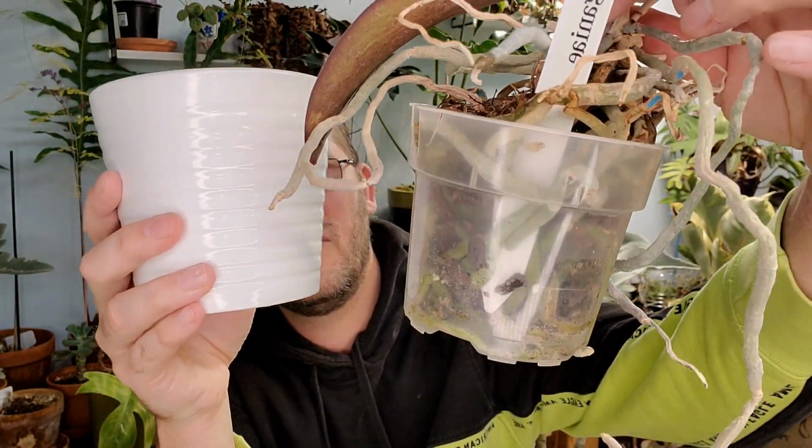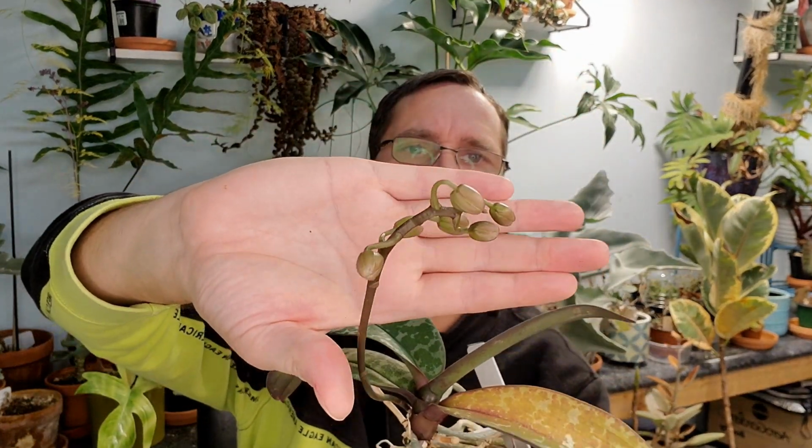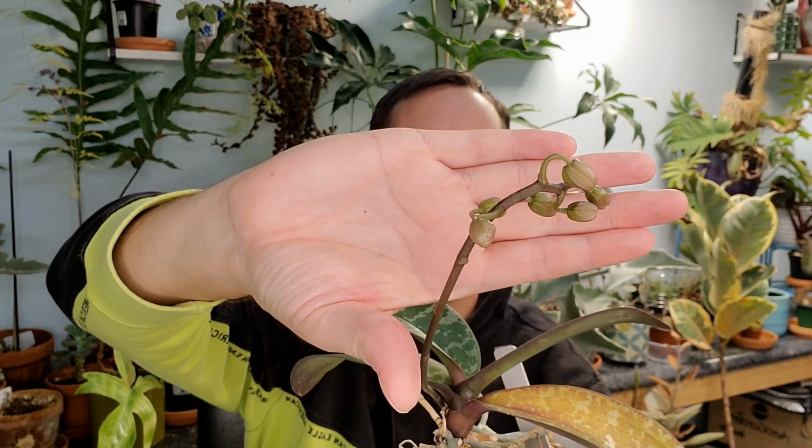I do need to repot this thing. It has been a few years. It's in a pot that is pretty full of roots. There's not much media left in it, so I'm going to do that this spring after it's done flowering, and that'll be a lot of fun. If you haven't seen these in bloom, they're a beautiful soft pink bloom.